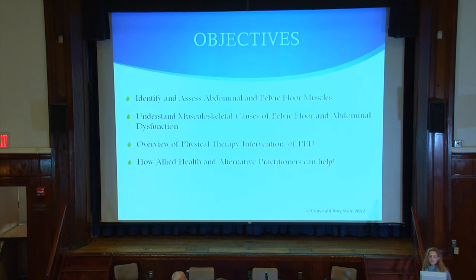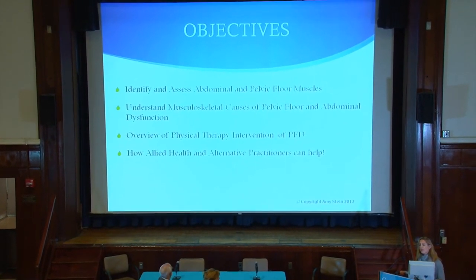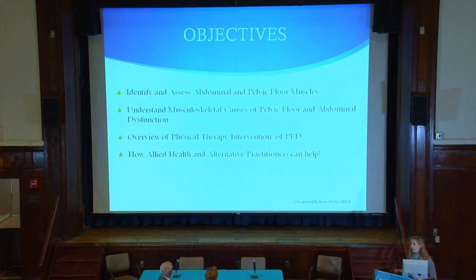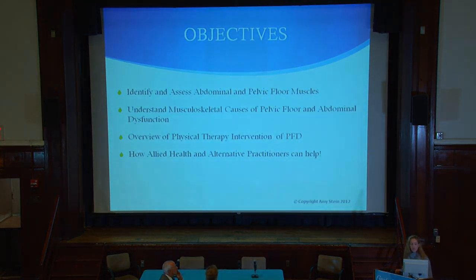So the objectives for me today to educate everyone on is to be able to identify and assess abdominal and pelvic floor muscles and any trigger points, underlying trigger points or myofascial pain. Understand musculoskeletal causes of pelvic floor and abdominal dysfunction. Overview of physical therapy intervention of pelvic floor dysfunction and how other allied health and alternative practitioners can help.